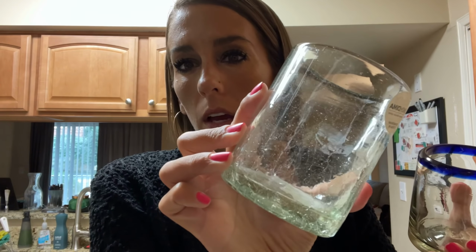Okay. And then these are the new glasses that I got. So these are the existing ones that I bought over the summer, and then the new ones have this, see how it looks like it's cracked? These are really, really pretty. So I bought 2 of them. Here's the other one.